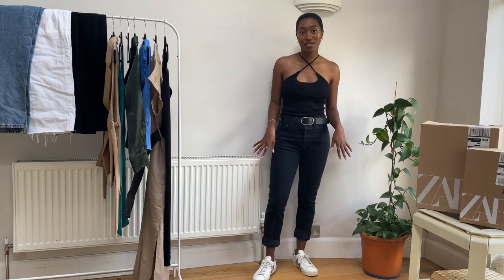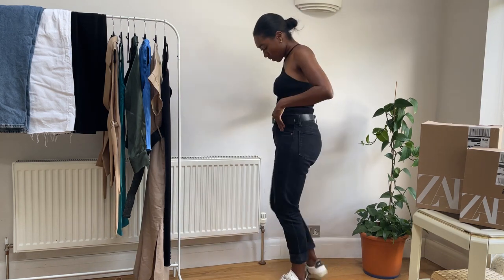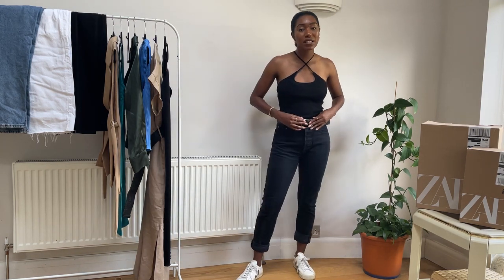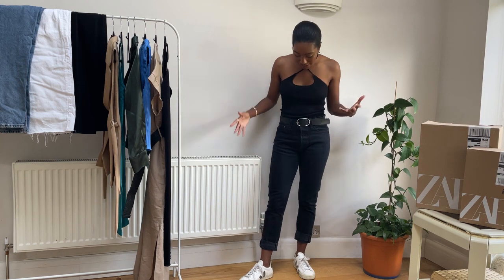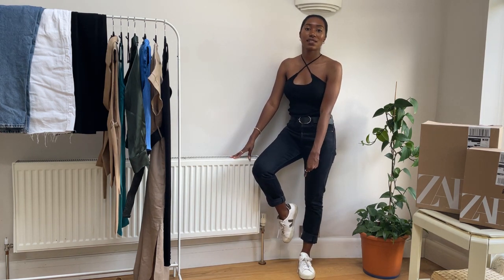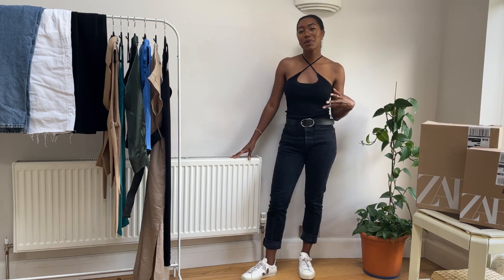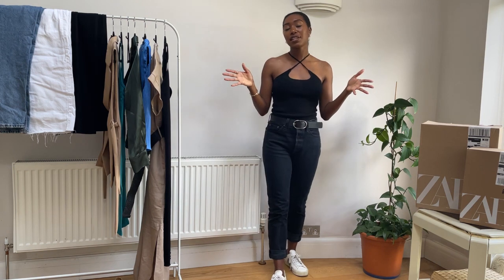I actually went out the other night and this was my outfit. I basically styled it all black with a pair of Levi 501 jeans, and then I paired it with this belt that I picked up from Zara ages ago and my trusted Veja trainers. I look like these. I feel like everyone needs a pair of Vejas in their life. And this is definitely the kind of look that you can wear from day to night without having to change.